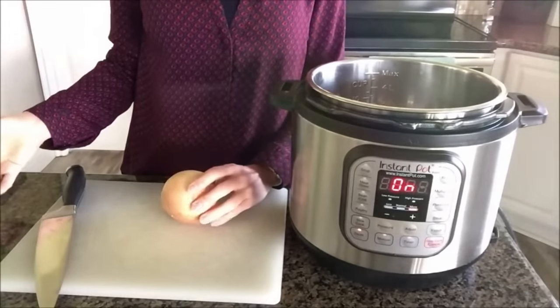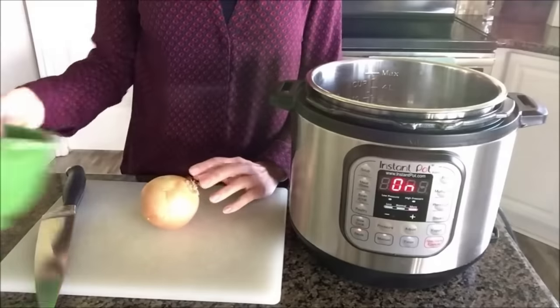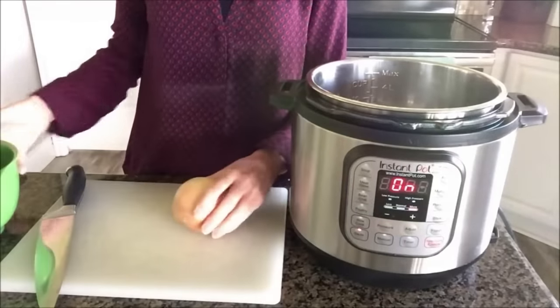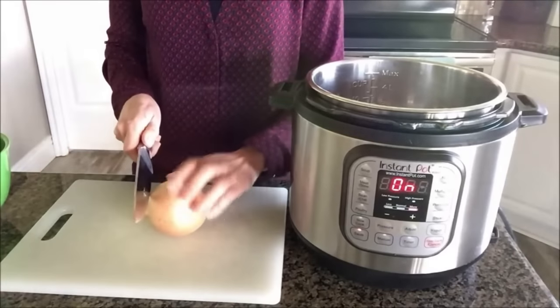When I'm cooking soup, especially that's gonna have a lot of scraps from the vegetables, I like to have a little handy, what I call a garbage bowl. That way I can just put anything that needs to go in the trash in that bowl instead of going back and forth to my trash can. It's just a handy little tip for you.